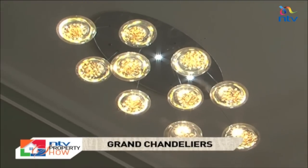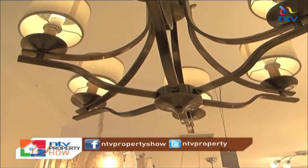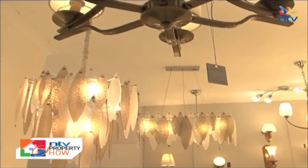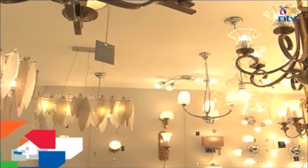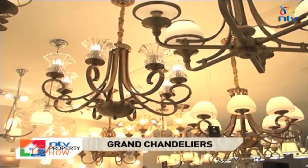So it's not really just about selling contemporary and very expensive stuff. I mean, if you look around the showroom, the prices are extremely reasonable depending on the Kenyan market. With the many different designs to choose from, one is able to make an informed decision when it comes to putting up chandeliers in different rooms within the house.